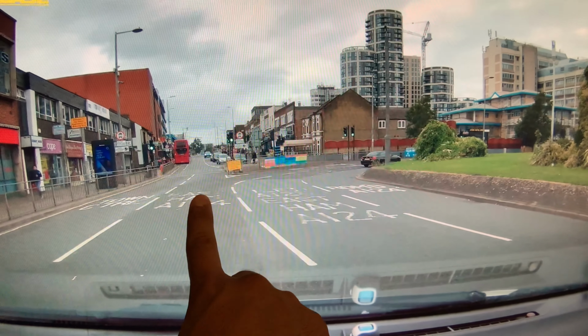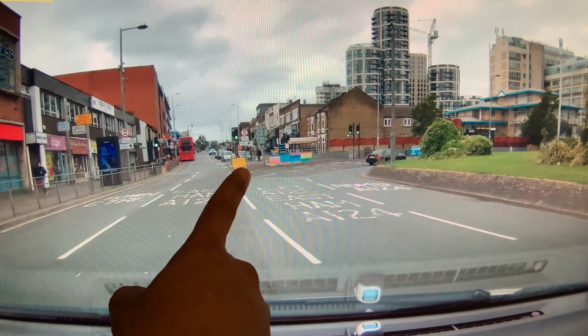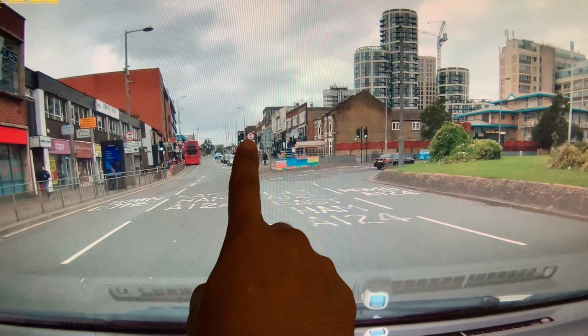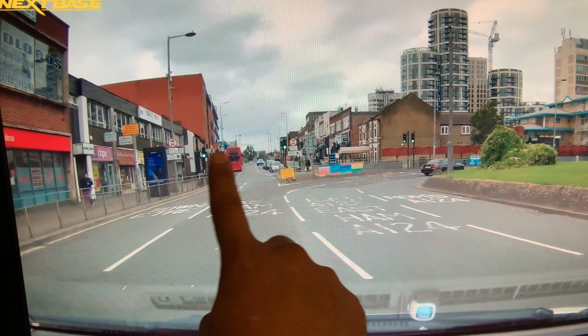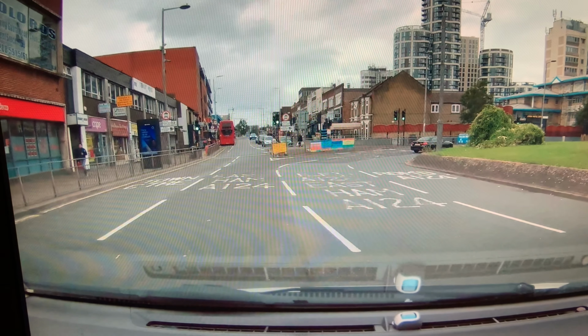So this one says East Ham. It allows you to go straight and to the right. So you can use it to go right towards East Ham. Do not go straight. There's a sign that says no cars and no motorbikes allowed. And sign there that says it. You'll get a fine for £70 if you enter into that road.